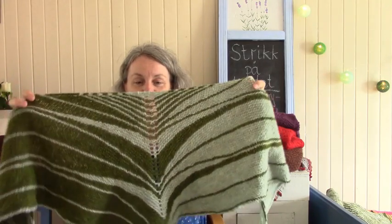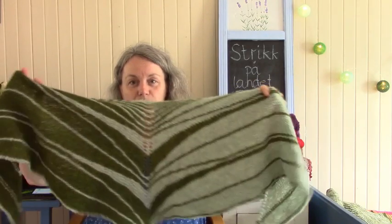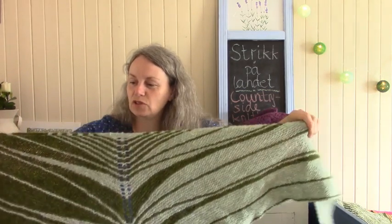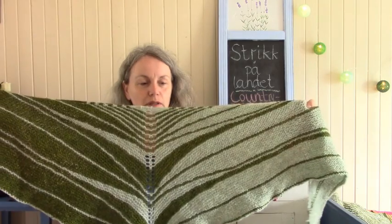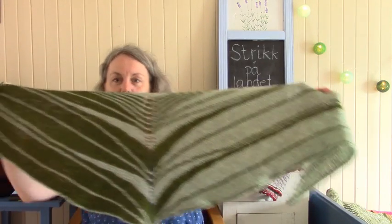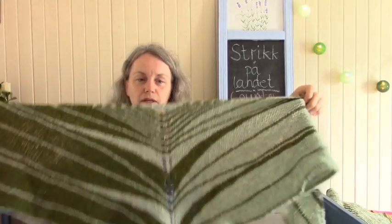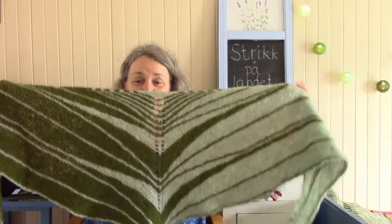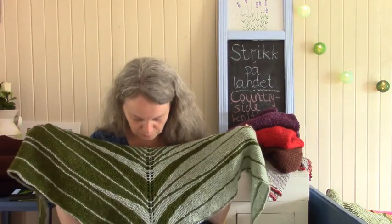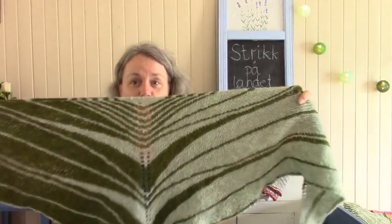This is a very fun pattern to make because of the way the colors blend. It looks like somebody has stirred the dye pot. But it's just the way that it's knitted with German short rows. It's not very big, but it's very long, so it's very easy. It's more like a scarf in a way. This is a very nice pattern. It's fun. And these two colors are from Finul from Rauma.